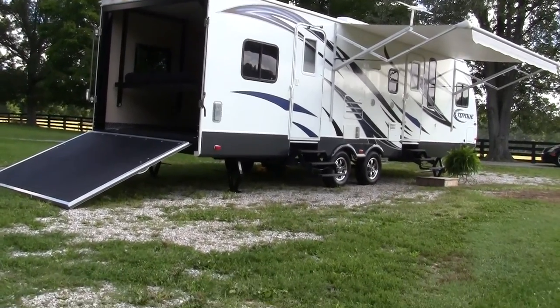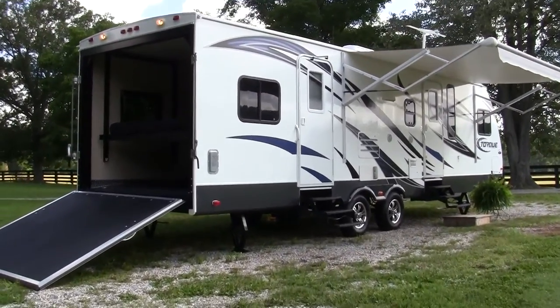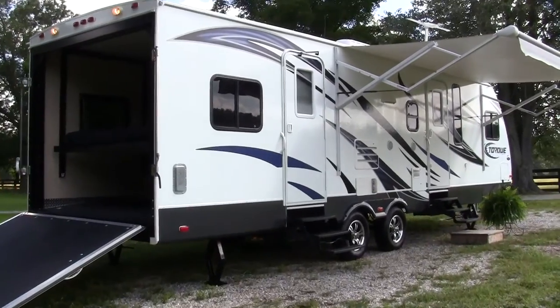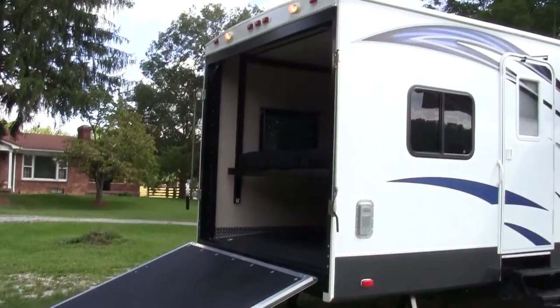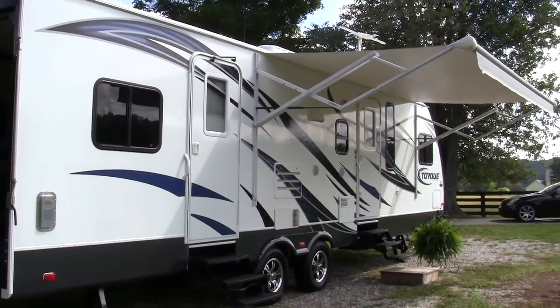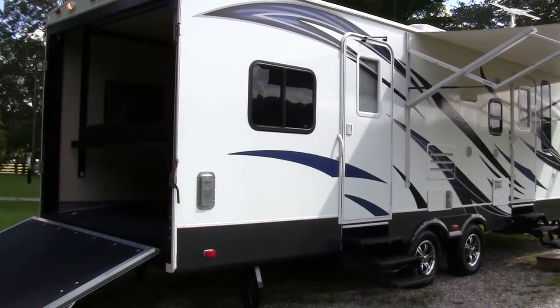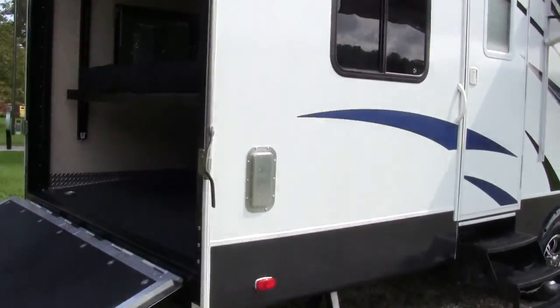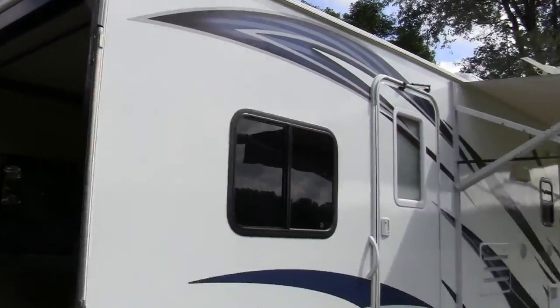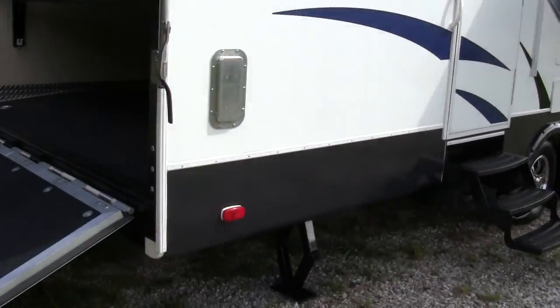I'm going to do a walk around a 2013 Heartland Torque Toy Hauler Travel Trailer, for sale by owner, located in southern Indiana. You deal directly with the owner. I'm just going to show you a few features on this trailer.